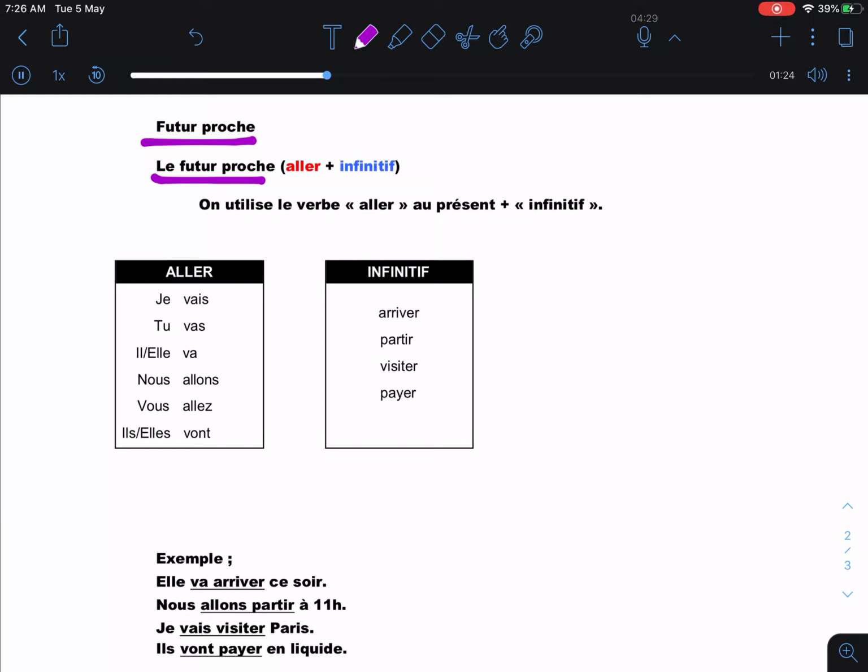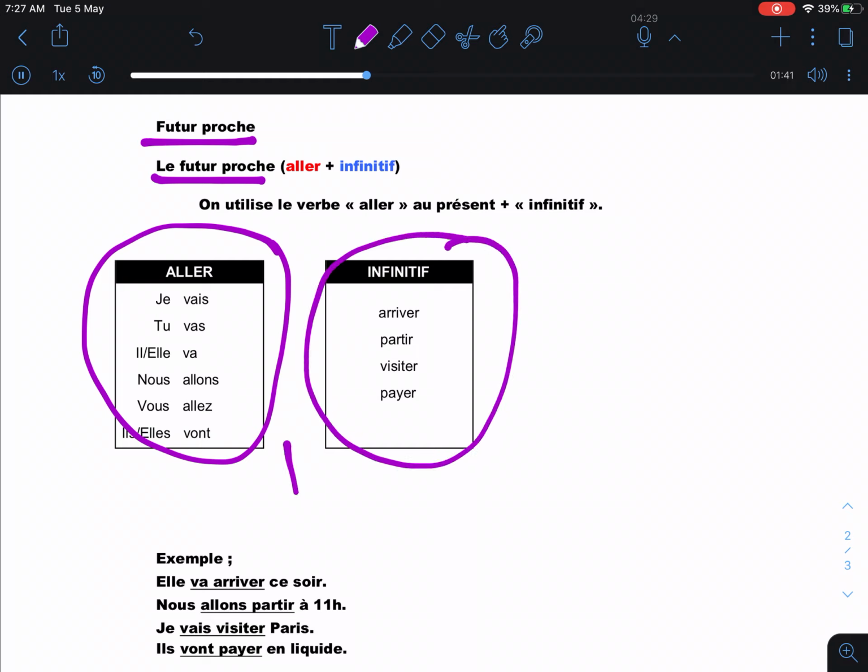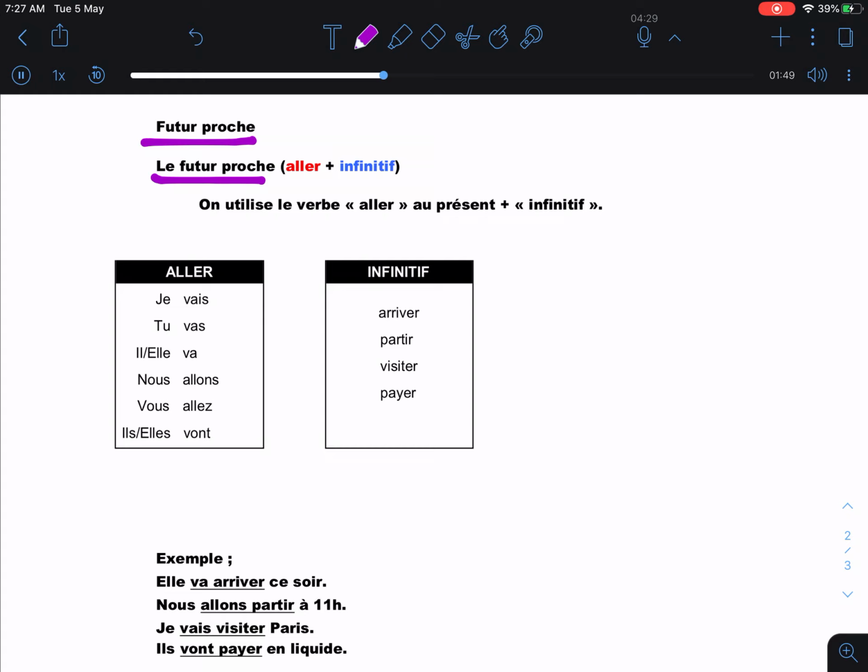Not now, but soon. Okay, how is futur proche formed? We use the verb aller, which means to go, in the present tense with the infinitive of the verb chosen. What is the infinitive? The infinitive is the root verb, kata kerja keras. For instance, in the table you have the verb infinitives arriver, partir, visiter and payer.